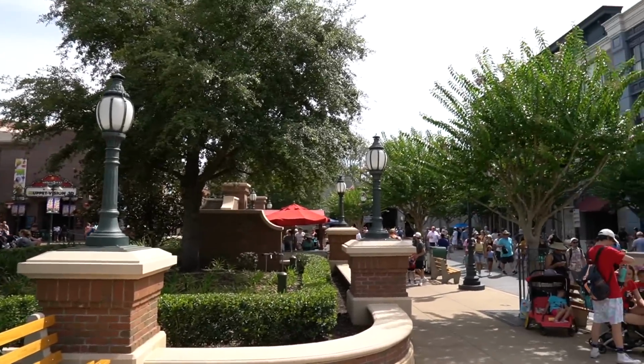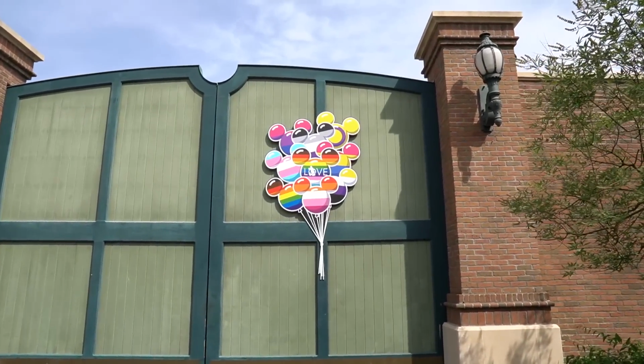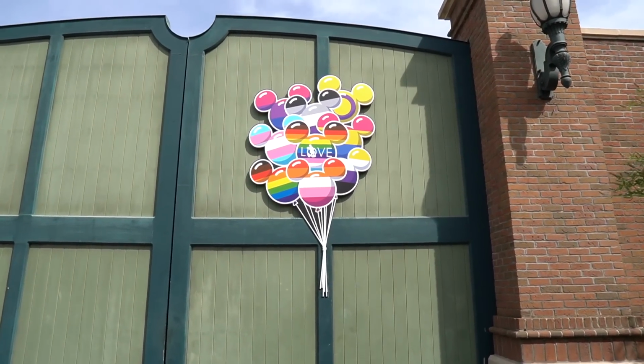I think it's a show. What do you guys think? If I'm wrong, let me know down in the comments, but we're gonna skip Muppets for now. On the way to Galaxy's Edge, there's Muppets right there. Disney has added another Pride Month photo op with Mickey balloons.